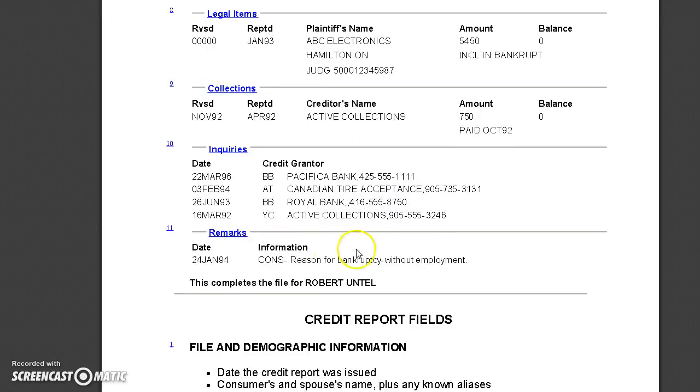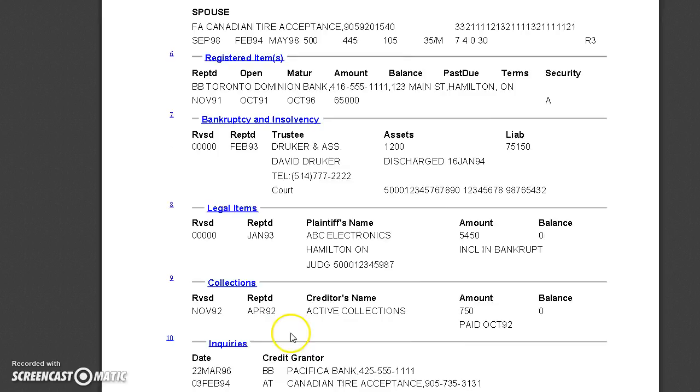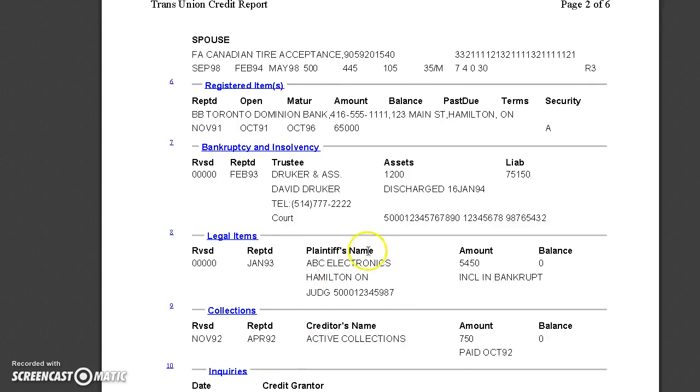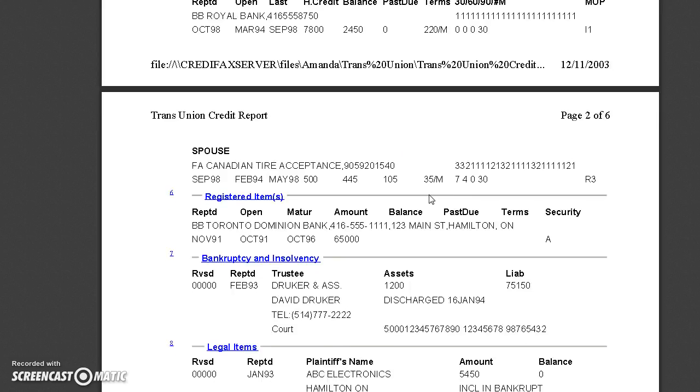So I just want to go through this a little bit better. So bankruptcy, the reason that this person went bankrupt, they didn't have employment. So when they went bankrupt, they got everything taken care of. I'm going to go over later on what's better, to go bankrupt or to pay these debts, or credit cards and companies. There's a lot of scams out there, so I really want you to know everything that's going on. So this person, they paid this debt in 92. In 93, they included this debt in their bankruptcy, and whatever else was included in their bankruptcy is already gone.